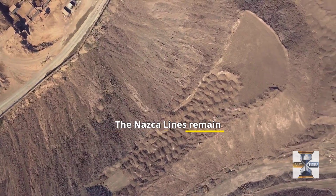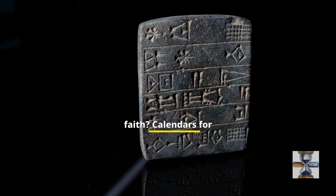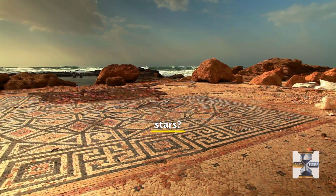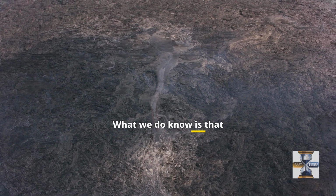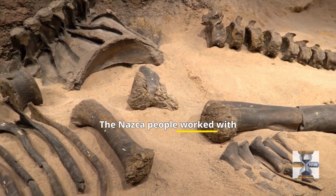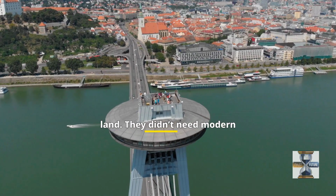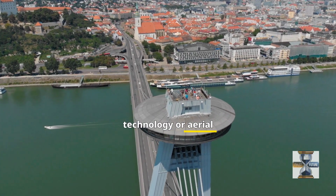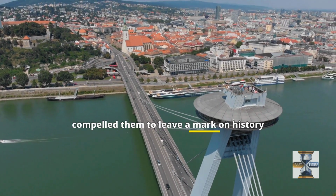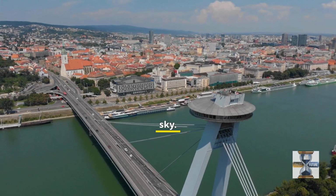The Nazca Lines remain one of history's greatest puzzles. Were they symbols of faith, calendars for agriculture, pathways for ceremonies, or a signal to the stars? What we do know is that they represent an extraordinary achievement. The Nazca people worked with nothing but rudimentary tools and their knowledge of the land. They didn't need modern technology or aerial views. They had their ingenuity and something that compelled them to leave a mark on history so massive it can only truly be seen from the sky.